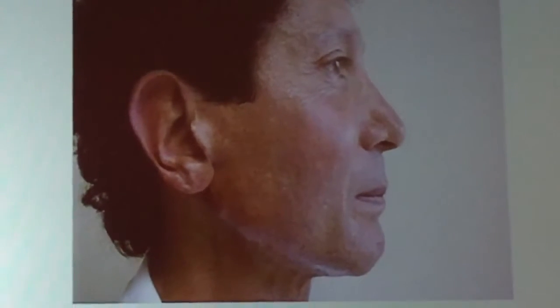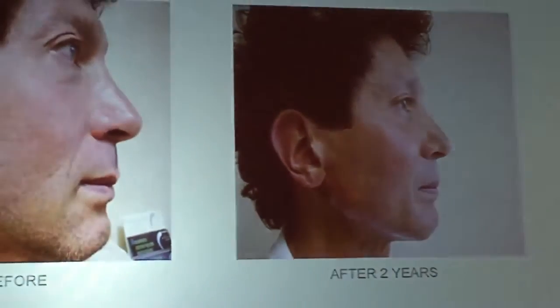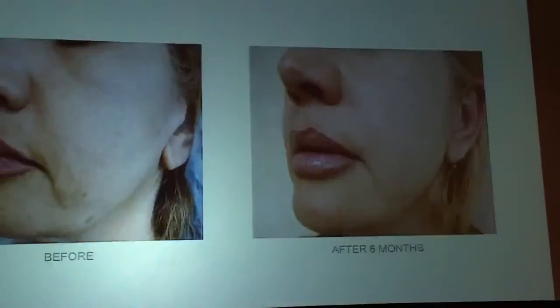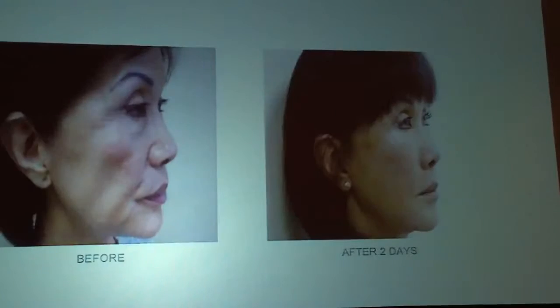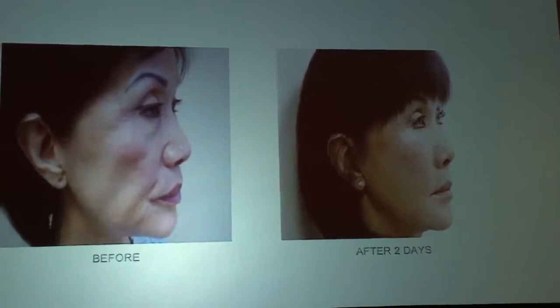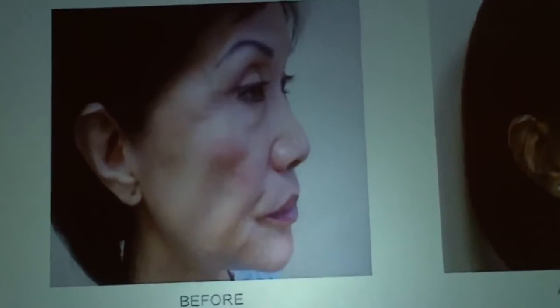His skin healed. And that was amazing to me, because it wasn't like any other filler we were using. So here's a patient that came in, wanted to look younger. We injected her, and we can see she's better.